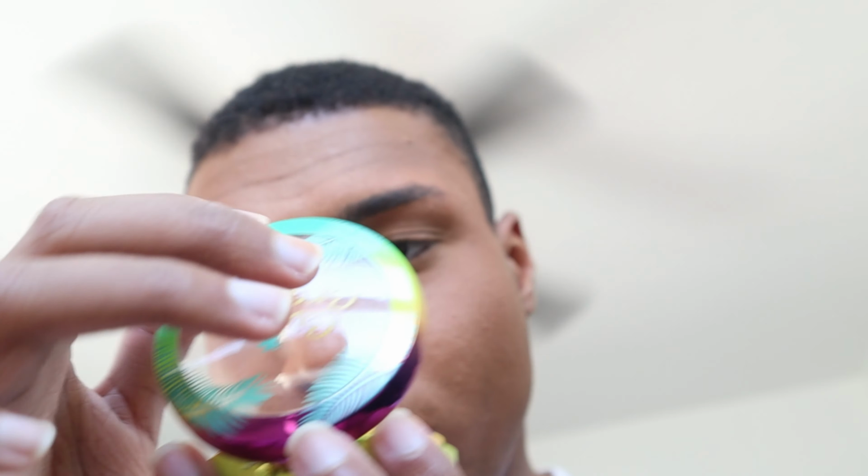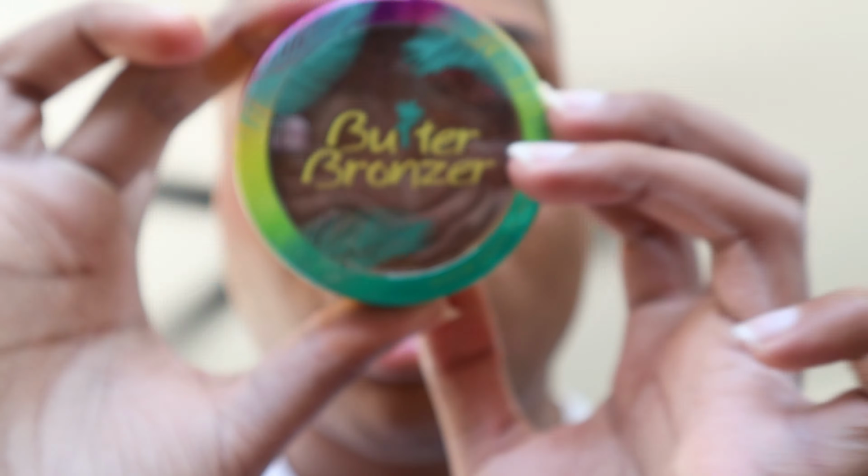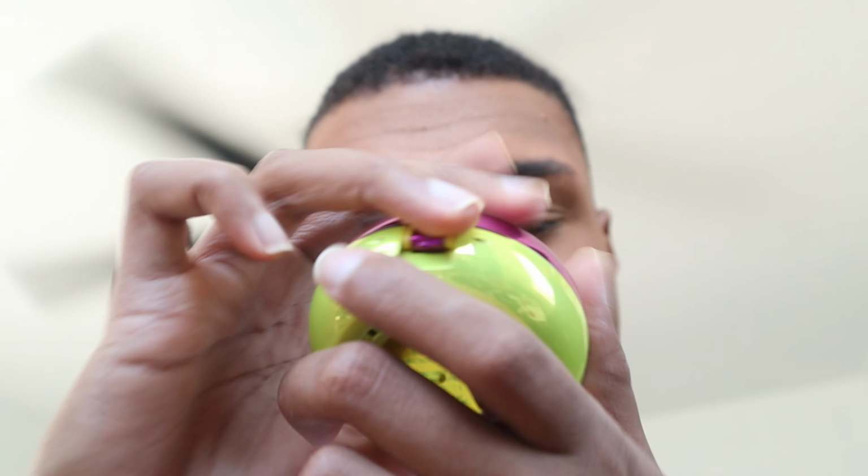This is Butter Bronzer by Physicians Formula. So pretty. This is the shade Endless Summer. I could try it, let me see.